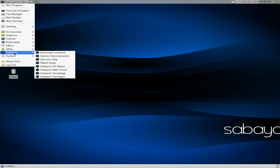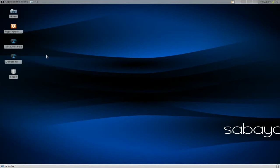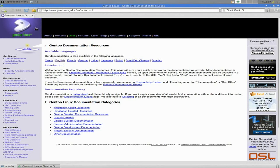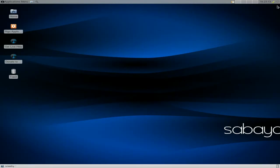Okay, under Sabayon, you get the download locations, Gentoo documentation. I'll just quickly open that for you, just so you can have a look in the book. This is all the Gentoo documentation, if you want to read through it. Now, there is a lot of it. So if you want to do a full Gentoo installation, give it a go. But have a different computer to do it on, if you know what I mean. Okay, we'll get rid of that.